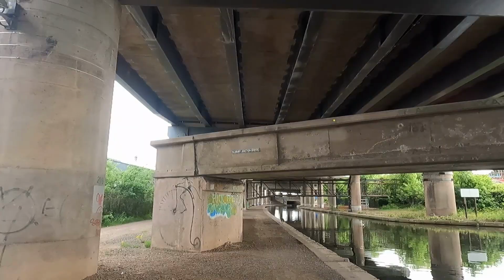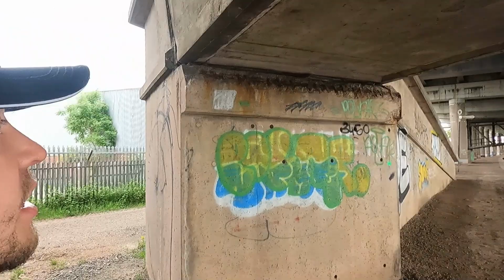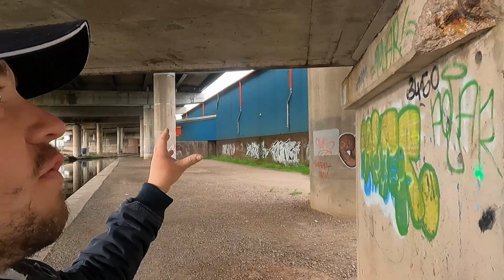So yeah, you can just see Oldbury Junction Bridge just a bit closer, which is the sign that's going all the way across. I do know that this canal line, going back many years ago, the motorway wouldn't have been here. I have seen an old photo where this bridge is here, and it's going all the way across over to the other side, and there is a barge coming through here.